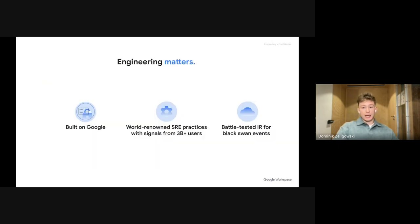Engineering matters. And I believe we've shown on the previous couple of slides how we deploy, how we keep our systems secure, and how we develop on our systems. But you need to realize that we have whole teams of SREs with the best world-renowned practices, with signals from over 3 billion users. And those SREs are responsible for keeping Workspace up and secure, and for testing on Workspace, making sure that there are no black swan lights-out events.